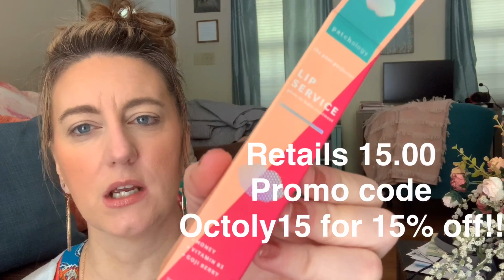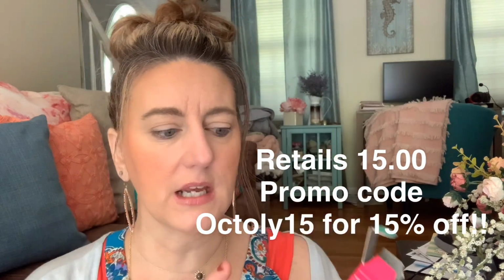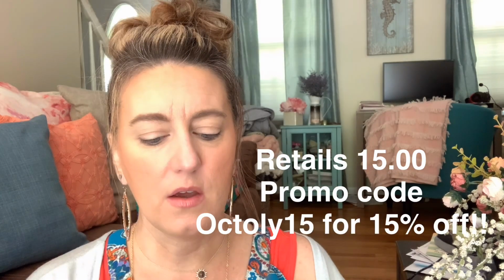It's from Patchology. I know Patchology from their masks and their under eye things. I didn't know they had this. So very excited to receive this and get to try it. And my lips are already starting to tingle. It's a good tingle though. It's not like a horrible bad feeling.